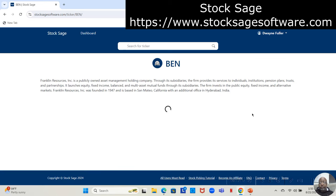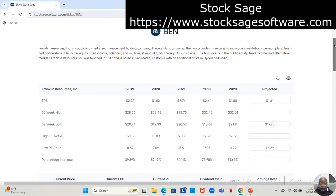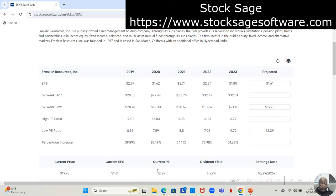As we can see, this stock here has a dividend yield of 6.22%. What you can also do with this stock is see the current PE ratio, which is now 12.29, and the PE ratios for the last 5 years, 8.59, 7.59, 5.5, 7.05, and 11.72. So if I can look at the previous 5 years and see what the PE ratios are, I can get an idea of whether a stock is overpriced or not by what the low PE ratios are compared to now.